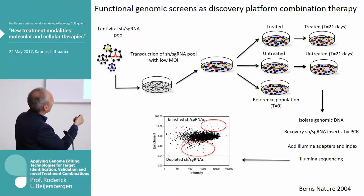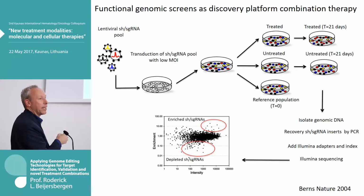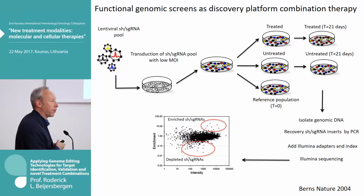By doing so, we're more or less counting cells that have a specific phenotype. If the phenotype of these cells is resistance against the treatment, they will increase in abundance. So there will be more cells that carry that specific shRNA, caused by the inactivation of the gene. They can also become depleted from the population, indicating that they induce sensitivity to this treatment. So by doing one screen, we can interrogate all 20,000 genes for their role in the response to a given drug. And of course, this is what we've been doing over the years.